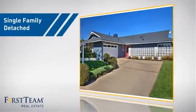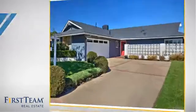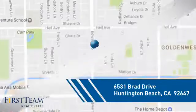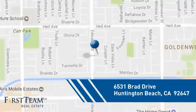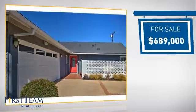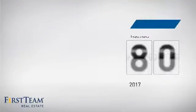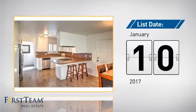This home is a great choice for those looking for comfort, convenience, and the privacy of their own home. And it's located in the Huntington Beach area. Currently listed at just under $700,000. It's been on the market since January.